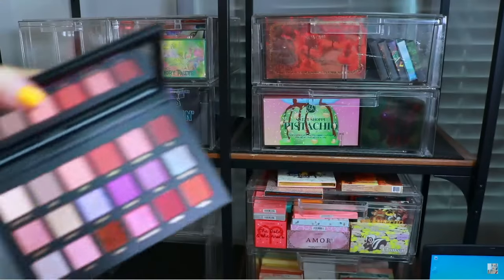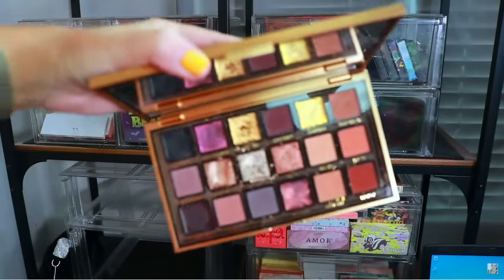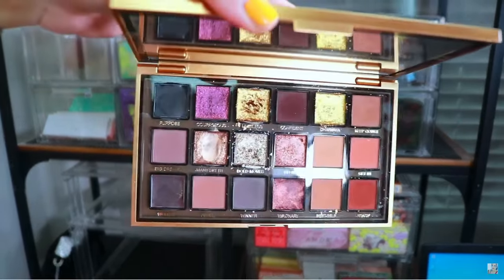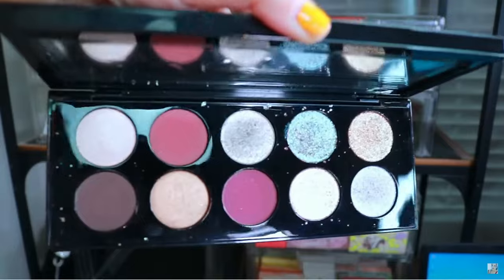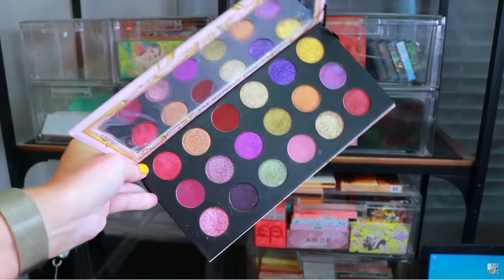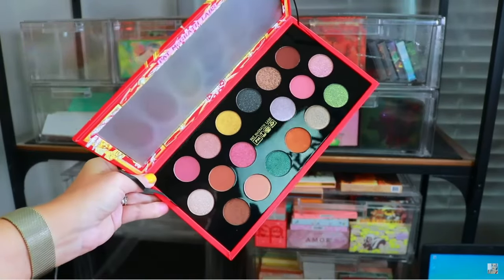Definitely keeping. We have the Desert Dust palette. Yes, I'm absolutely keeping this one. My gosh, we have this gorgeous Empowered palette. I absolutely love this palette, especially for the holiday season coming up. Oh my gosh, it's so pretty. Here we have the Mothership. This is the Moonlight Seduction palette. Yes, definitely keeping this one. We have the Celestial Divinity palette from Pat McGrath, definitely keeping. Same with the Celestial Odyssey palette, definitely keeping this one as well.